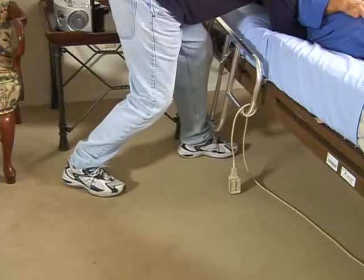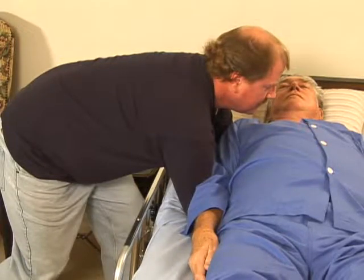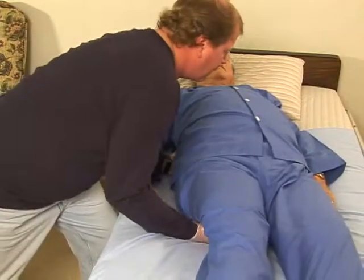To support your back, tense your abdominal and buttocks muscles. Count to 3. And on the count of 3, bring the shoulders toward you, sliding your arms along the sheet as you shift your weight. Check to be sure that the head is in line with the spine.